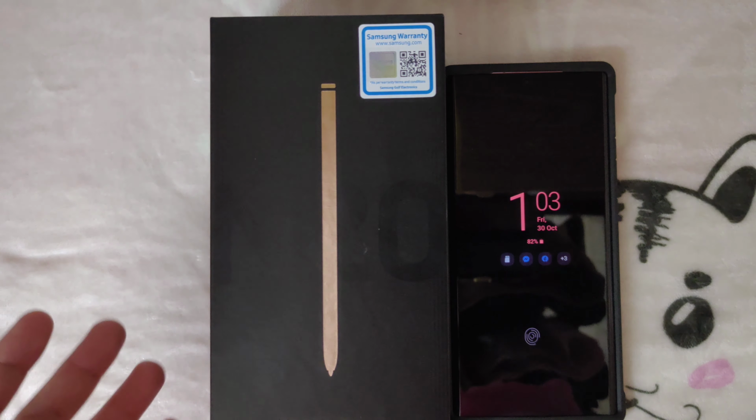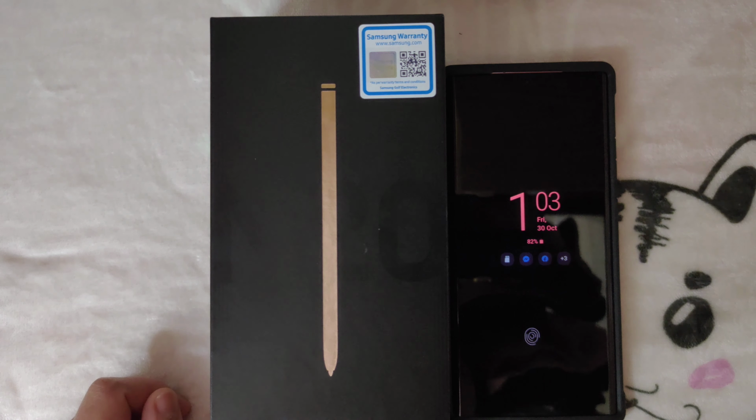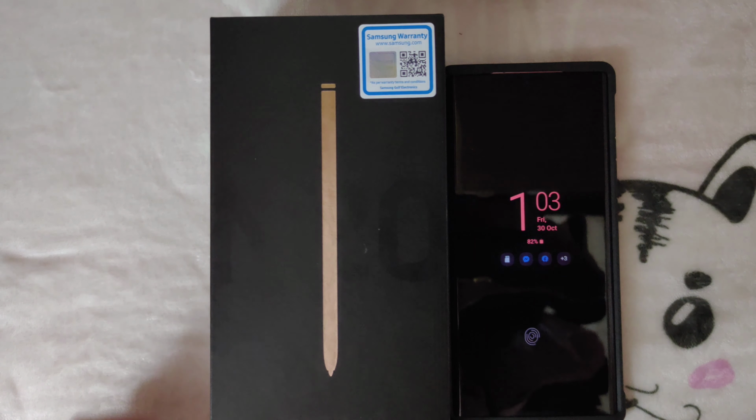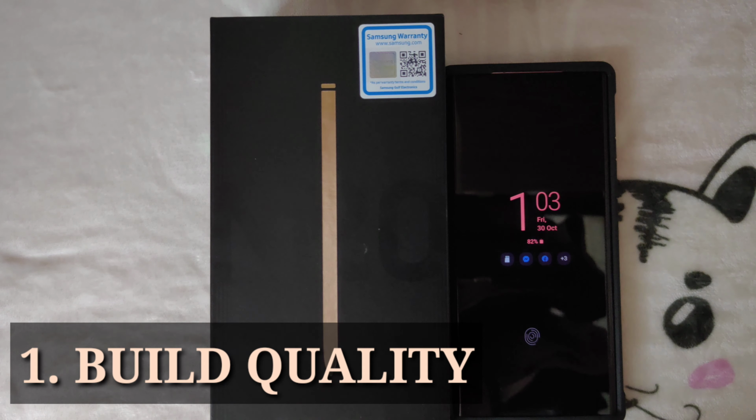That's the list of what I don't like with this phone, but it doesn't mean na hindi ko siya gusto, because there's also a lot of reasons why I love this phone. And let's proceed to that, kung bakit, the reasons why I love this phone. So, first is the build quality.